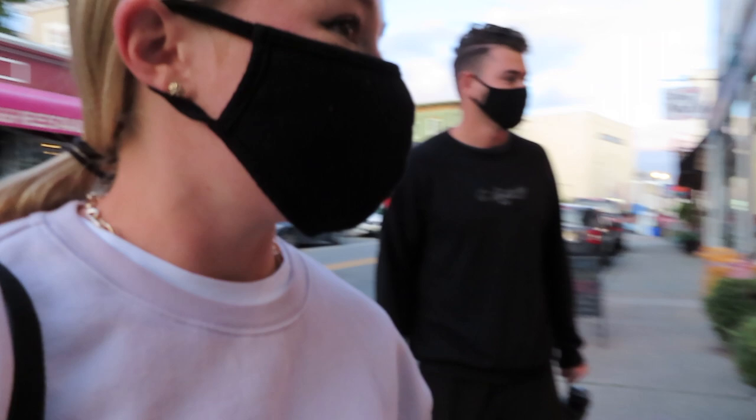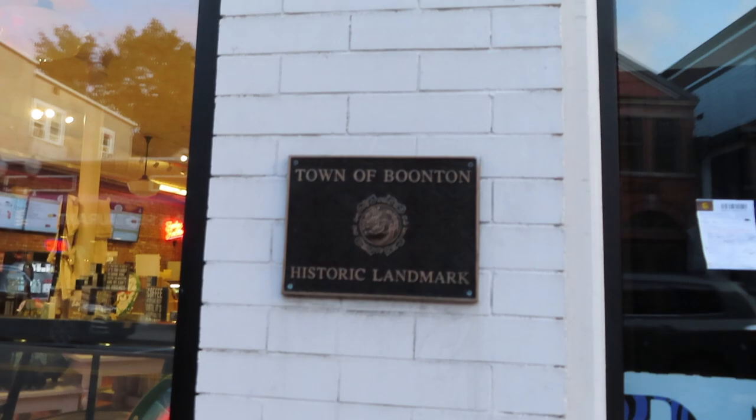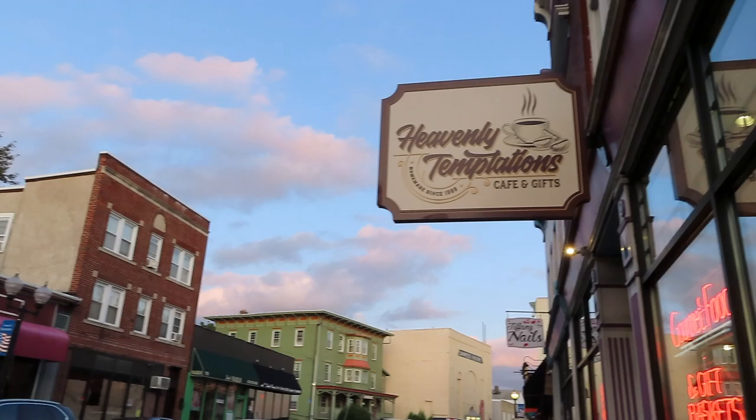Oh, this is so cute. Not a lot of baked stuff. Oh, there's some. This is so cute. I feel like I'm back in time. Oh, it's a historic landmark. Not for a house. Cotton candy skies.